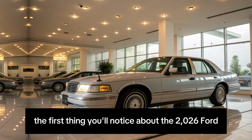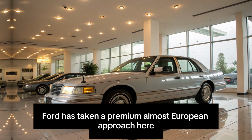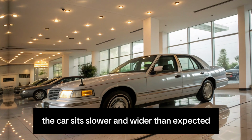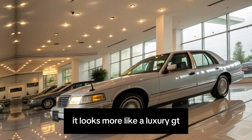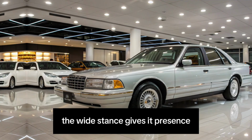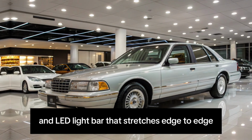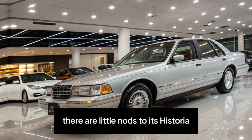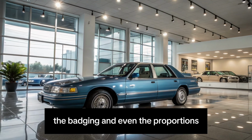The first thing you'll notice about the 2026 Ford Crown is the design. Ford has taken a premium, almost European approach here. The car sits lower and wider than expected, with a fastback silhouette and bold, sculpted lines. It looks more like a luxury GT than anything resembling a police interceptor. The wide stance gives it presence, and the front fascia is aggressive but refined, featuring a seamless grille and LED light bar that stretches edge to edge. It's unmistakably modern, but if you look closely, there are little nods to its history, subtle hints in the taillight shape, the badging, and even the proportions.